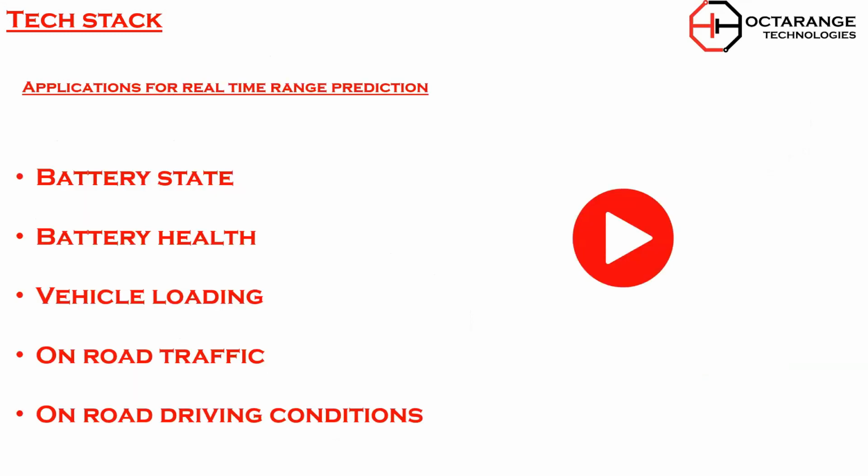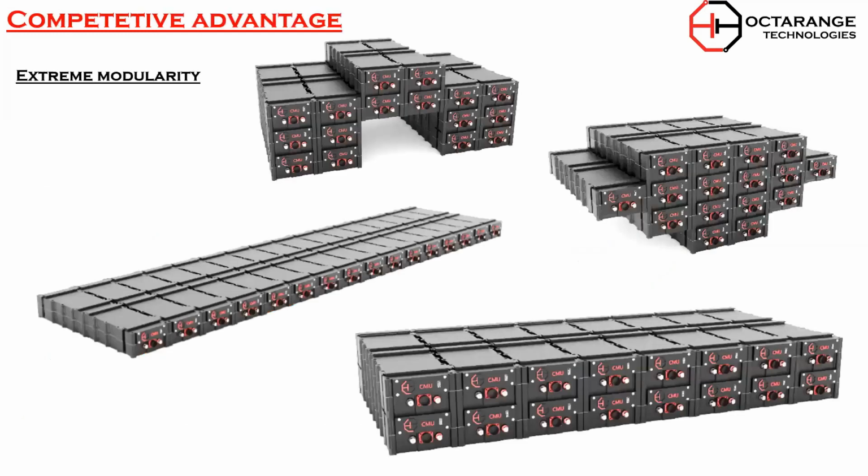Another aspect is the software applications that we have developed. For the dashboard range that you get on your vehicle, we have developed applications that consider all aspects: your battery health, vehicle health, loading, and on-road traffic. Combining all these features will display a number to you, like 30 kilometers remaining or 45 kilometers remaining, and that will be the most accurate one in the industry right now. We are doing a paid pilot project for the two-wheeler in order to demonstrate this application. It's basically real-time range prediction.